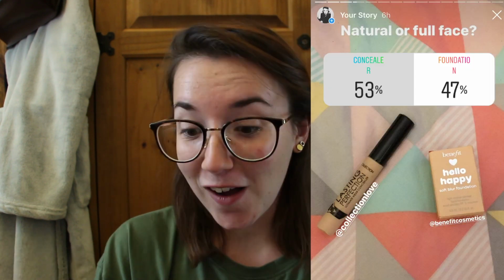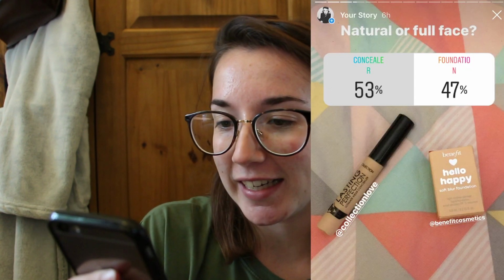So the first one is foundation or concealer, and I'm really hoping for concealer because I don't really want to keep myself in makeup right now. So fingers crossed for concealer. Oh, yes, 53% say concealer, which is good. So I'm gonna go ahead and do that.